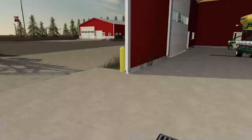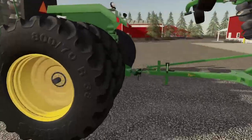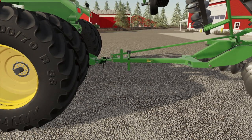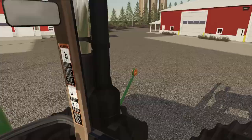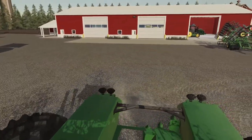So what I'm going to do is drop the disc off. I know it kind of sucks just dropping it. I'm just going to drop it right here. We'll eventually hook up to it later. It's not that much. Pull out the hydraulic hoses and then detach the drawbar, and we should be good to go. Now, the one thing is I need our chain, which I think is over here.